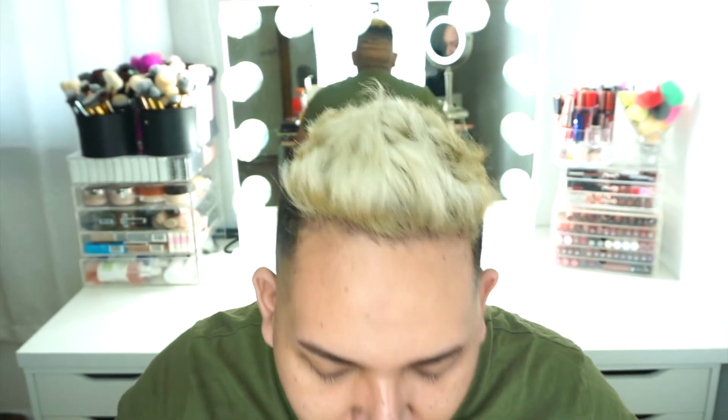What is this? Oh, it seems like a foundation brush, kind of. I think brush. So here's the third one. Like this flat kind of brush, you can use for contouring. I would use it for baking. I don't really like contouring with that.